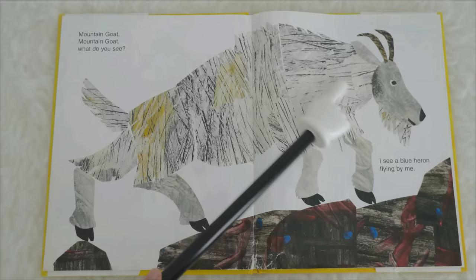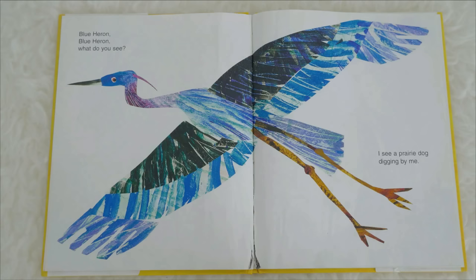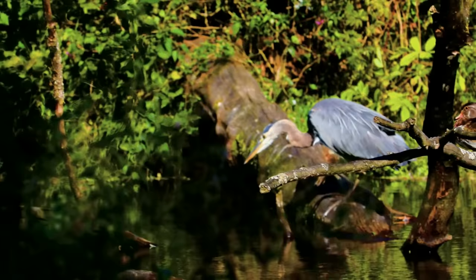What is this? This is a mountain goat. It's a goat. This is our blue heron. A blue heron is a type of bird. Blue heron, blue heron, what do you see?